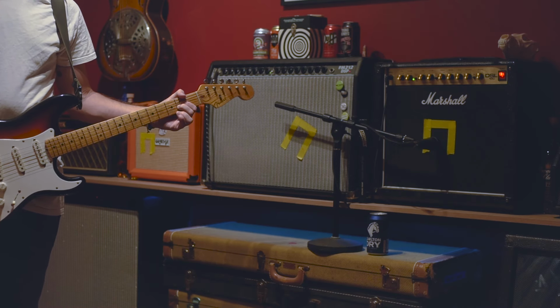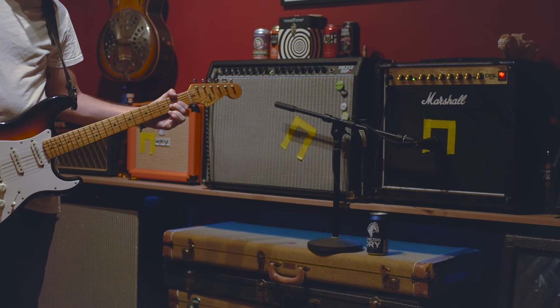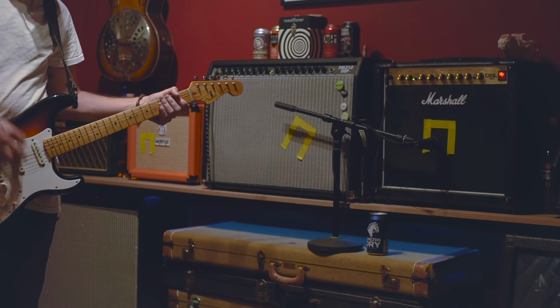I love this thing. It was fun hunting for it. It's a beautiful guitar.